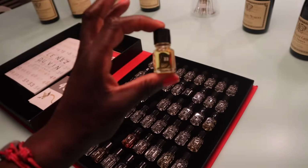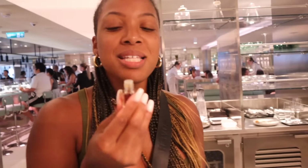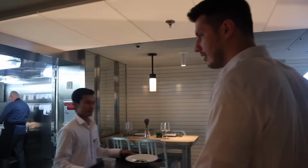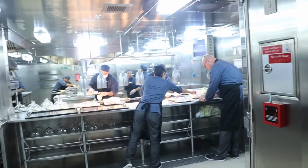They gave us a tour of the kitchen and the rest of the restaurant and brought us by the sommelier area where you could smell all the smelling notes that would be put in a wine. After that, we got a quick tour of the galley. All right, this is where everything happened. Our main galley, our chef has prepared everything.